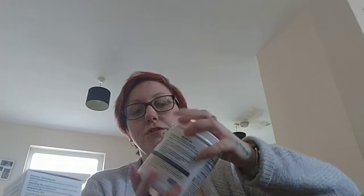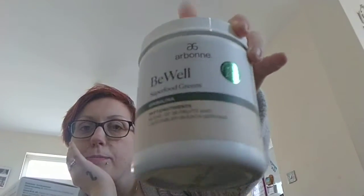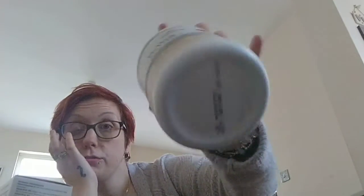And of course, I'm also running low of this product, because my doctors and the nurses keep on taking this product, because it's doing amazing for your skin and your insides. It is, of course, this bad boy, the superfood greens. This stuff is phenomenal.